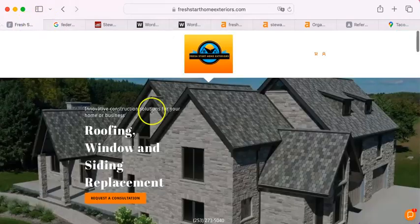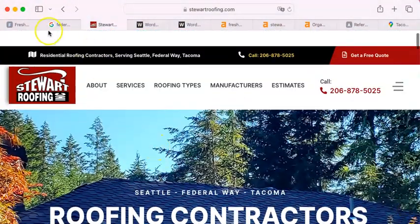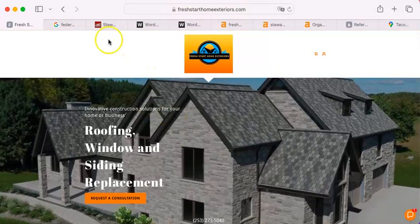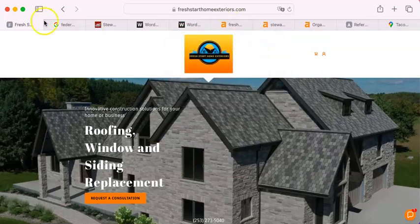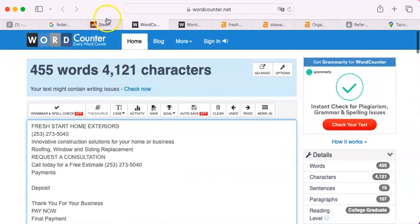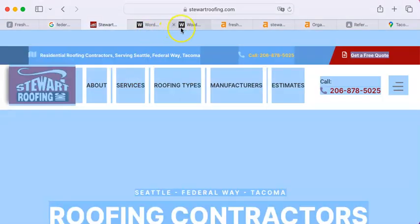Now, here is your website. Here is their website. You both have beautiful websites. I think yours is way more modern and fashionable. It is beautiful. But like I said, I'm not really here for the beauty part of it. I am here for the guts of it, because that is what's going to make somebody go to it. Now, the first thing I can show you is this. I'm going to go to your website. I'm going to copy all and paste into this word counter. You have 455 words. I'm going to do the same thing for Stewart. Select all, copy, and paste.